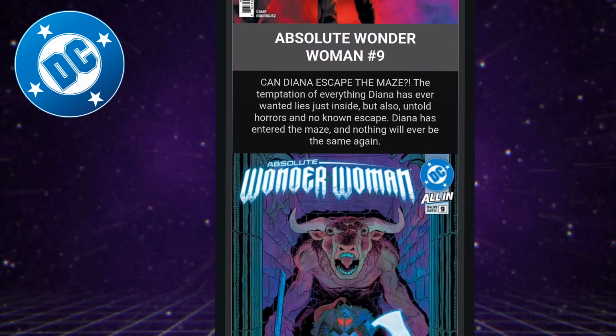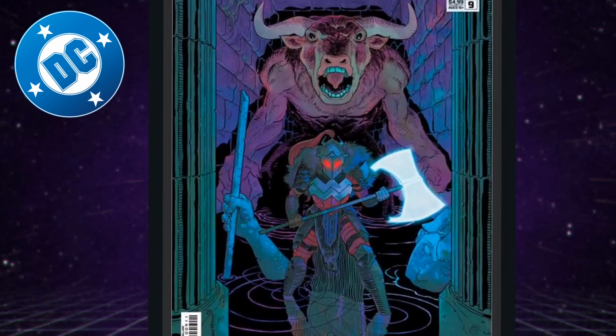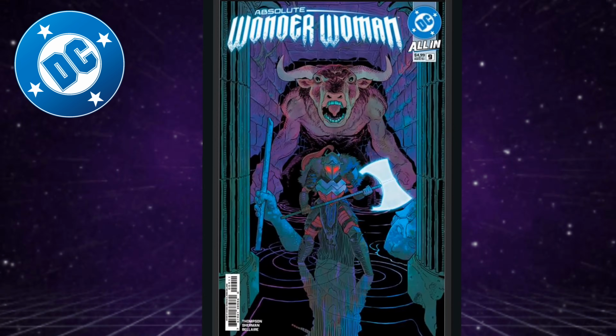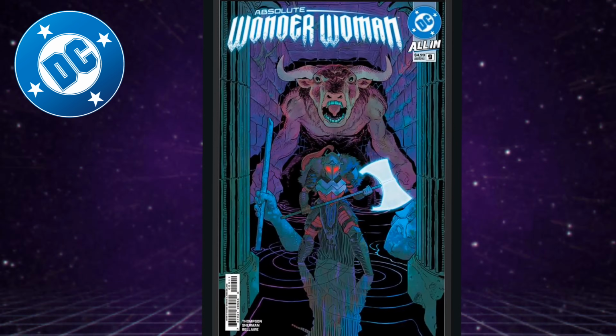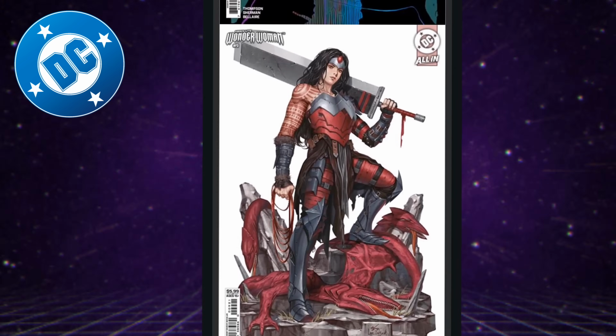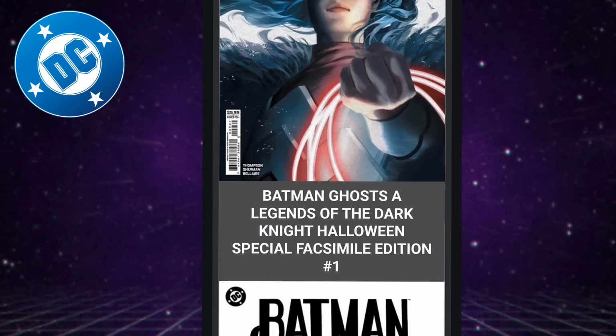And then we go into Absolute Wonder Woman issue 9. Can Diana escape the Black Maze? So we did get introduced to a new story arc in the last issue. I would say the artwork is obviously not as strong as in issue 8, but this is an interesting story, seeing how she is dealing with this new adversary and this whole maze situation. Always nice looking covers when it comes to Absolute Wonder Woman.